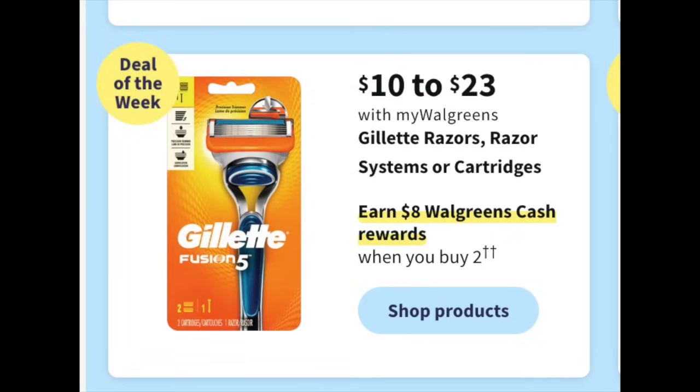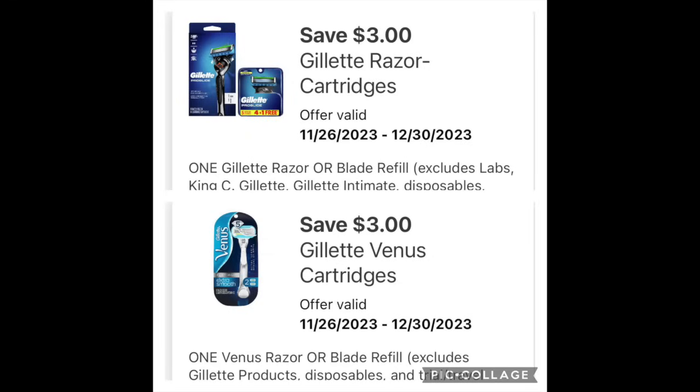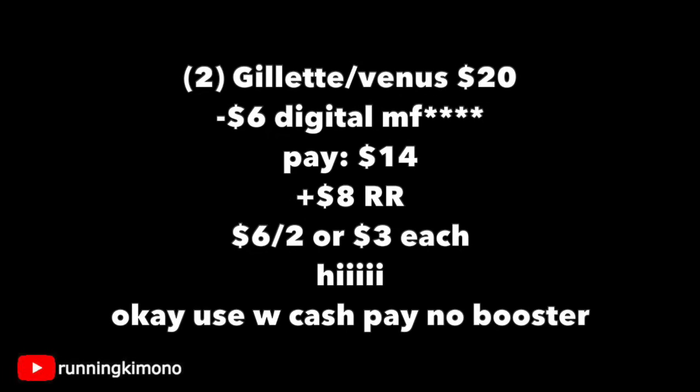We also have this, and this is a deal we're going to kind of speculate about. Gillette razors and systems, $8 reward when you buy two. If Venus is included in this deal, guess what, guys? We have two digital coupons that include a $3 for the men's and a $3 for the women. So if you have these two loaded, looking at a deal, grabbing two of the razors at $10 a pop, that was $20, subtracting the two $3 digitals, that's $6 off. You're going to pay $14, get back an $8 register reward, making it $6 for the two or $3 per razor. That's a very good deal, especially for Gillette or Venus.